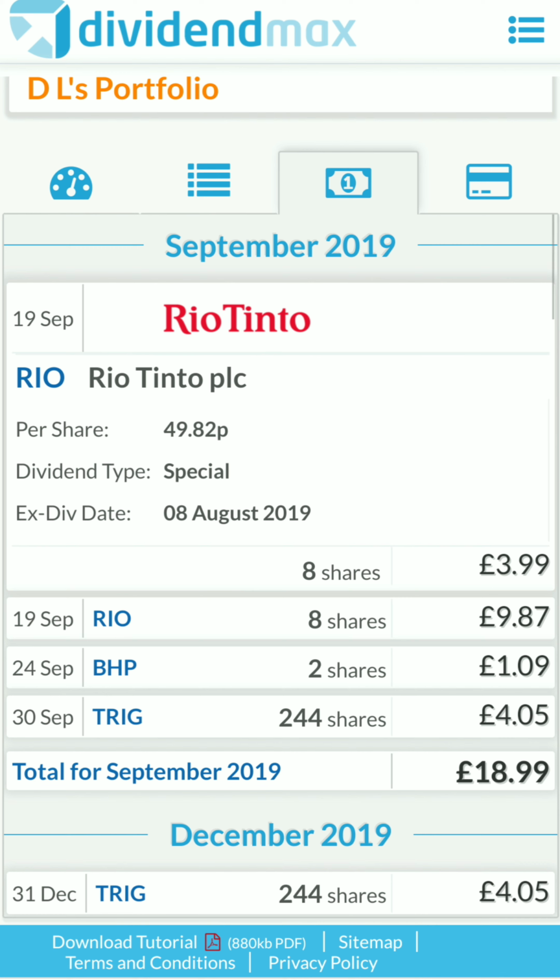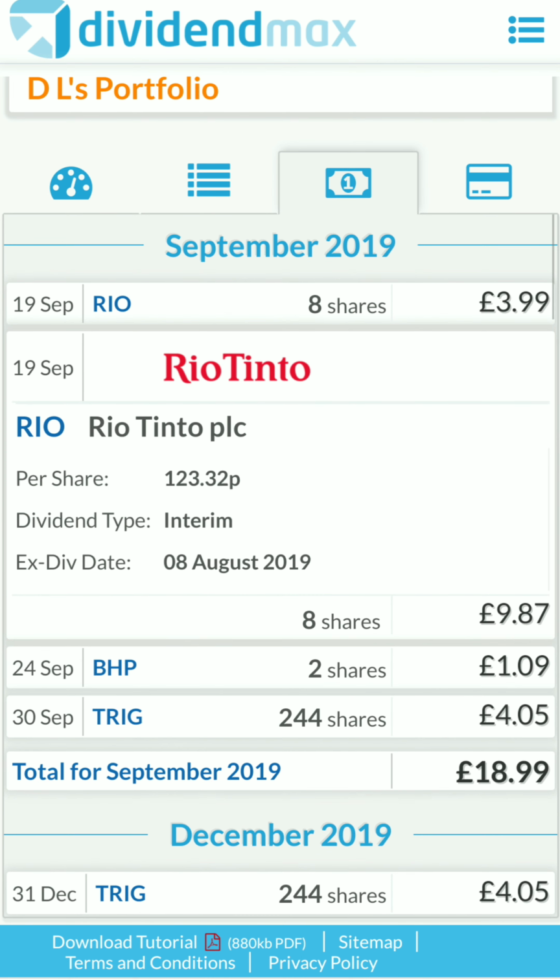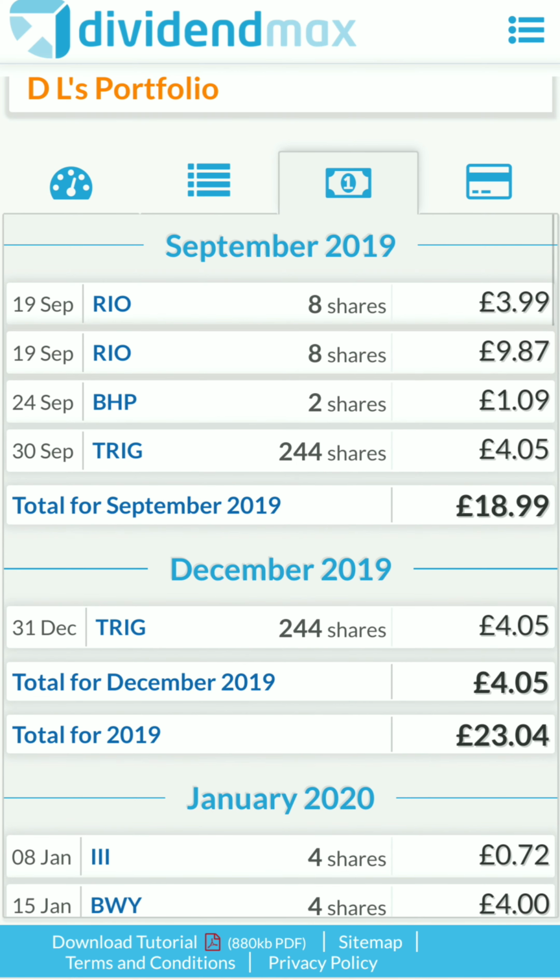Obviously, you can click on these additional tiles, and again, that gives you the dividend payment. It tells you what type of dividend payment it is. So as you can see, that's a special dividend payment there, and the next one there is just a normal interim payment as well.